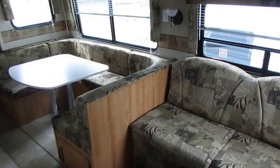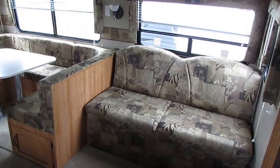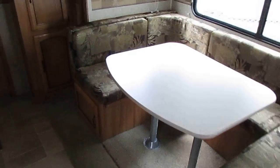I'm going to have a detailed description of all three pricing options in the body of the ad or in the YouTube video description, so that you have that information to make your choice. Come look at it in person. Let us know you're coming. We'll hook it into power. You can see what works and what doesn't, and then you can decide which option you want to go with.